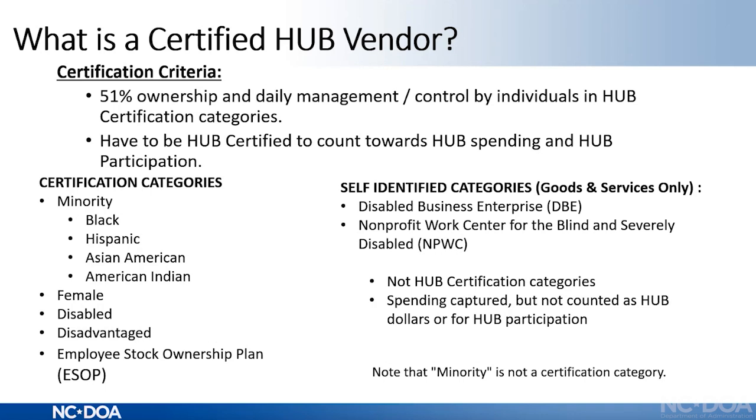Please note that minority is not a certification category. The certification categories that fall under that minority classification would be Black, Hispanic, Asian American, and American Indian. So also, in order to be counted towards Hub spending, firms must be Hub certified.